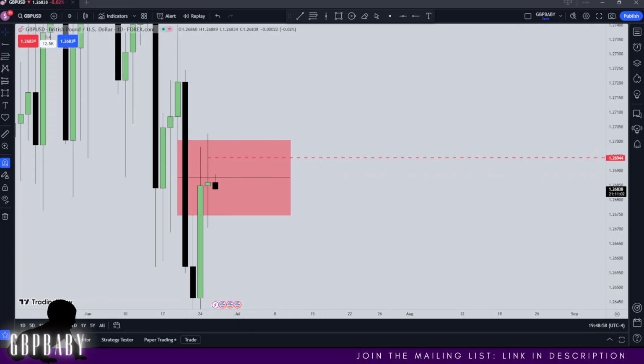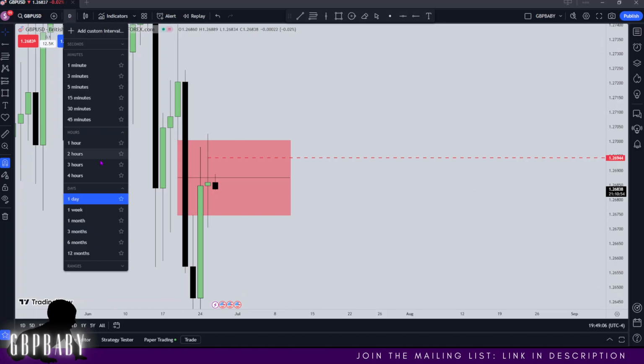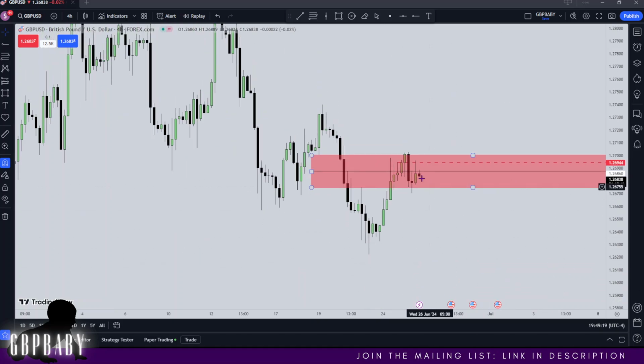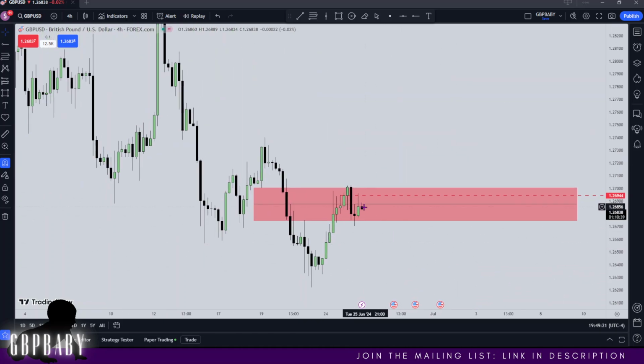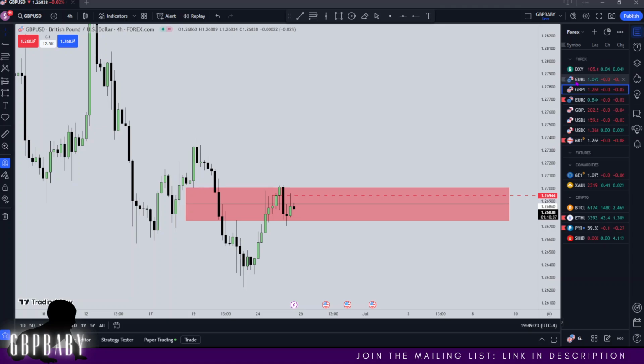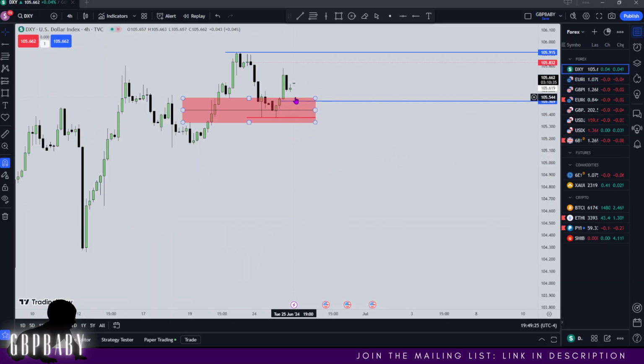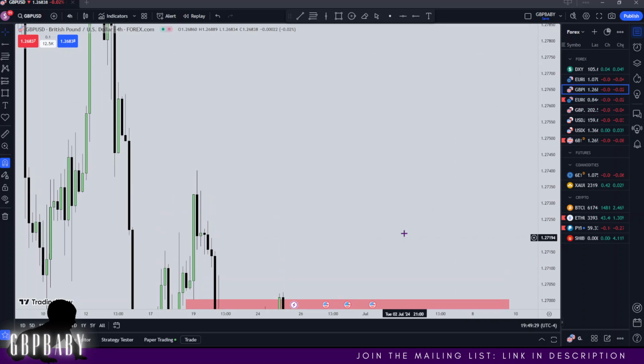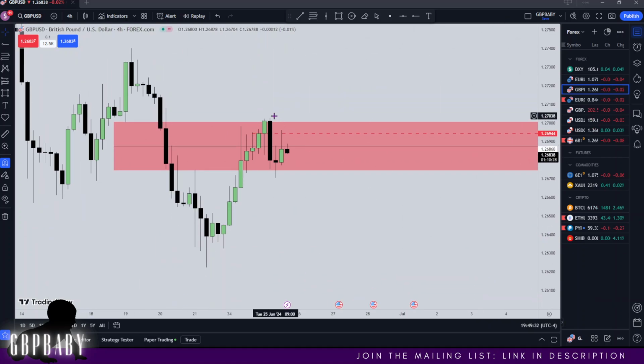Let's now go to the 4 hour. We have right here, you can see clean fill of that fair value gap, beautiful displacement to the downside, wicked back into that order block, and now you can see we're entering a bit of consolidation before potentially trading lower. But like I said, if we're expecting dollar to potentially dig deeper into its discount, that means we need to find some kind of premium that pound may want to trade into. Now, I don't see any premium here unless it's going to run Tuesday's highs, which it could very well do.